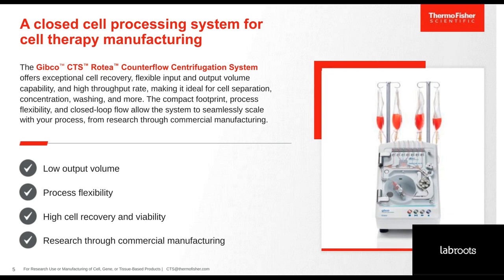So the four main advantages. The first is low output volume. This is very important because, for example, you want to do electroporation. You don't want to electroporate a large volume, because then you'll need more engineering reagents, right? You'll need more Cas9. You'll need more guide RNA.